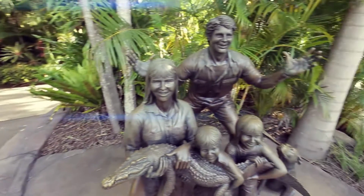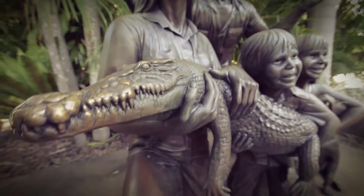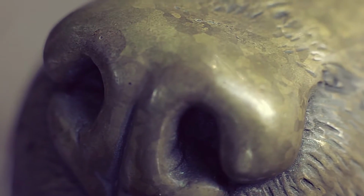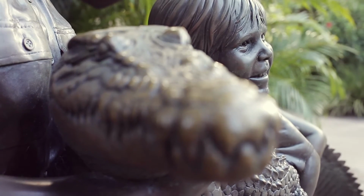Terry wanted a family portrait done of her and Steve and the kids holding a crocodile, and with Sui the dog in the corner there. It was built in 2007. It was sculpted here at the zoo and then cast down at Brendale at a foundry. It took about 3 or 4 months to sculpt the family in clay, and then around another month or month and a half to run it through the foundry.